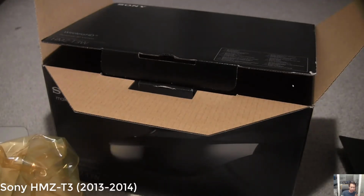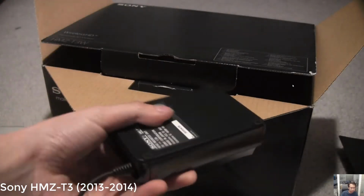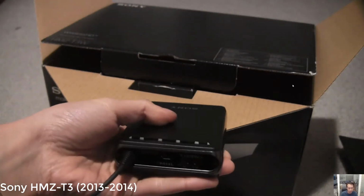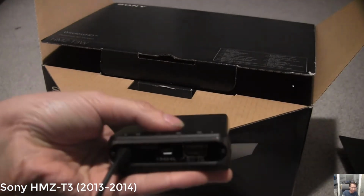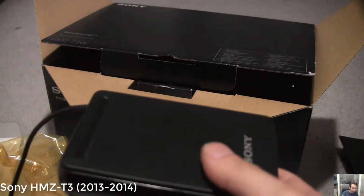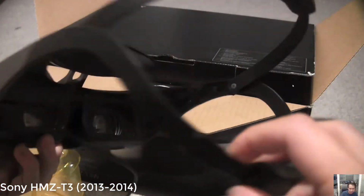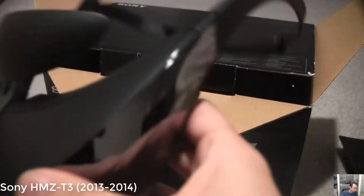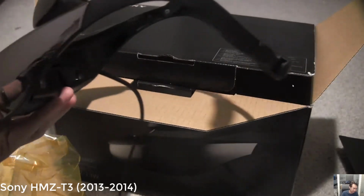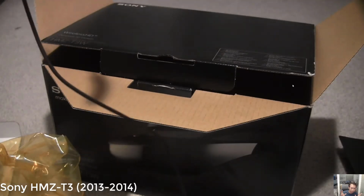I think the quality of the screen display is pretty much similar, but it was already pretty good to begin with, so I didn't complain too much about that. But you had to carry around this little processor pack thing, and you still had to be in the same vicinity as the HDMI processor thing. So it wasn't really portable in a sense, but it was definitely more wireless compared to the T1, I guess. Sony advertised the T3 as being wireless, but it's only wireless compared to the first generation.